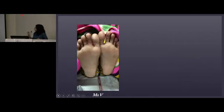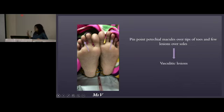The third morphology that we saw in this patient was in the palms and soles. It's not very clear in the picture, sorry. We saw this kind of pinpoint petechial macules over the tips of the toes and other areas of the soles as well. And these lesions were also somewhat resolving with hyperpigmentation when we saw the patient. So we made this out to be vasculitic lesions. This pinpoint petechial macule is very characteristic of leukocytoclastic vasculitis that is seen in many of the connective tissue disorders.